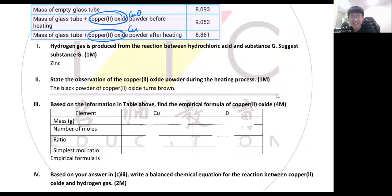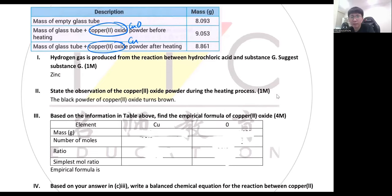Okay, so after that, guys, can you do the calculation by yourself? I'll give you a kick start first. How do I get the mass of copper? I want to get the mass of copper only, so I'm supposed to minus off the mass of glass tube, right? So I'm supposed to take 8.861 minus 8.093.